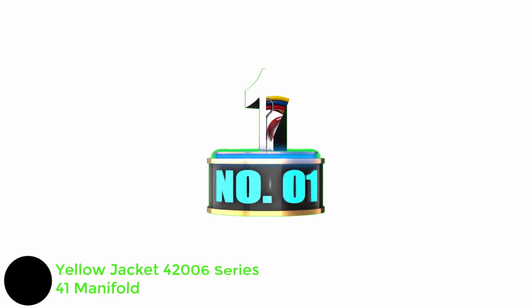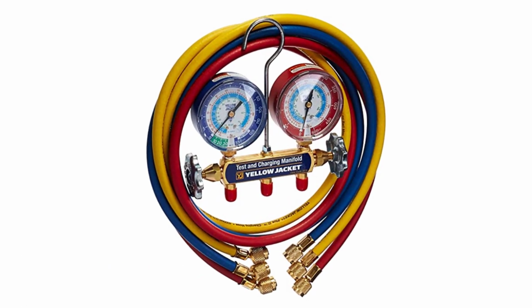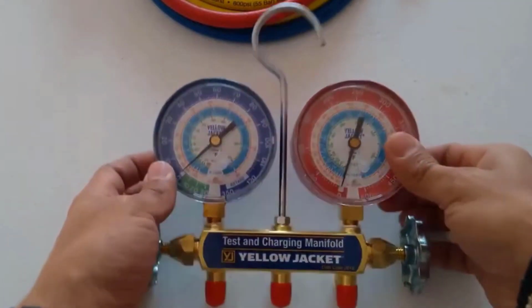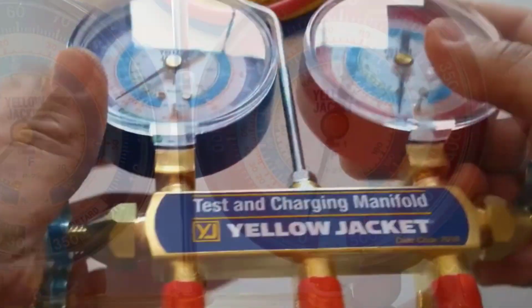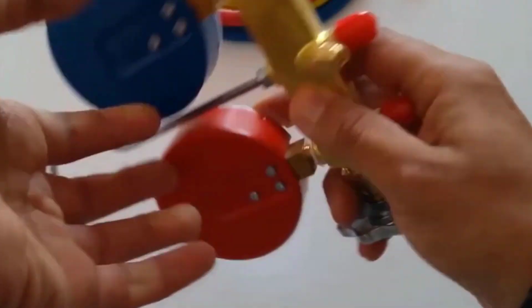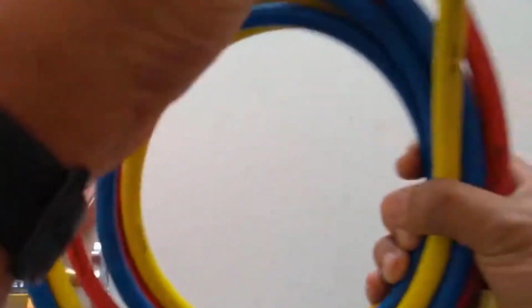Number 1. Yellow Jacket 42006 Series 41 Manifold. The Yellow Jacket is considered hands down one of the best HVAC manufacturing companies. The company has provided several high-end pieces of equipment over the years. Their products are known for their durability and quality. The 42006 is the latest in their 41 series. The color-coded gauges are larger than their predecessors. The hoses are equipped for high pressure, and they are rated for R22, R410A, and R404A.